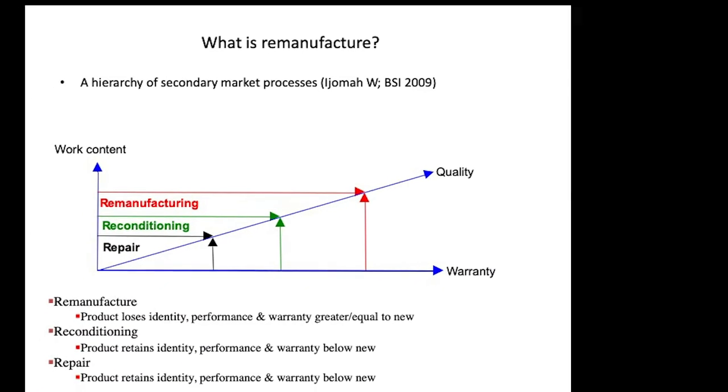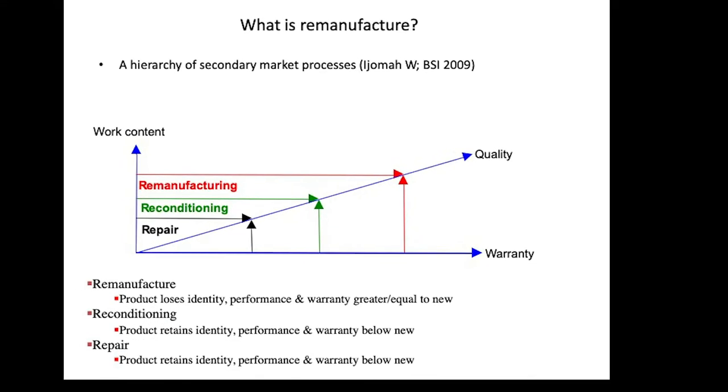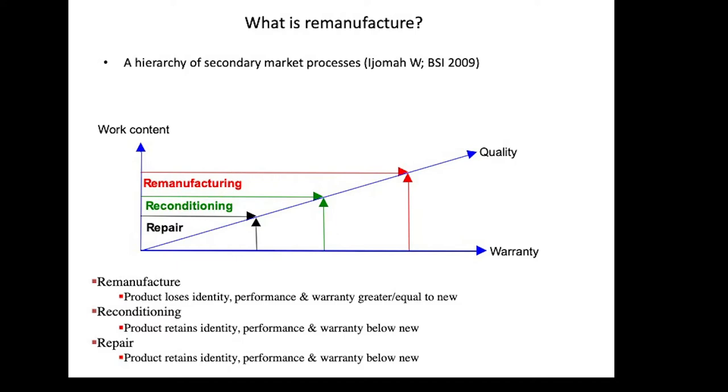So the key thing about remanufacture is that it's the only process that we know that can take a broken product and return it to the same quality as a new product and verify that by giving it a guarantee that's at least the same as a new product. So the key defining feature is that remanufacture is at the very top of the waste hierarchy or product recovery hierarchy. And the other defining feature is the idea of identity. If a product is remanufactured, it retains its identity. If it is reconditioned or repaired, it loses its identity.